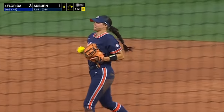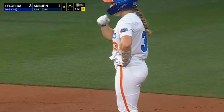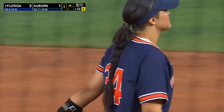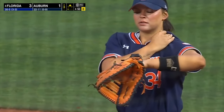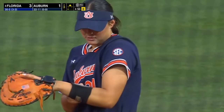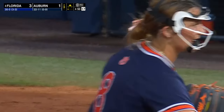Runner does move up to second, but that was a very nice play from Auburn's Amelia Leck. Yeah, very nice play by Leck right there. But also it's a very nice pitch sequence too. She's able to get her on the off speed. She hit something over the wall last time, so just being able to keep her off balance is a nice job by Rainey.